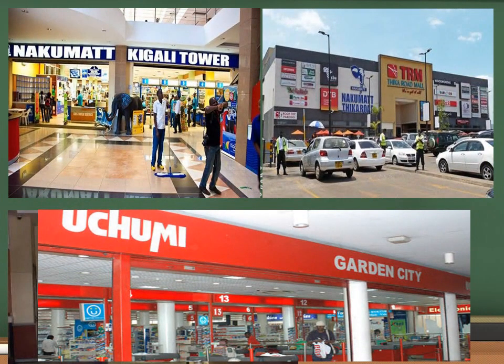So on this page, we have examples of chain stores or multiple stores like the Nakumatt. So you have Nakumatt Kigali Tower, Nakumatt Thika Road, Nakumatt Garden City, and so on. If it is Uchumi, there are many branches. There is Uchumi in Mombasa, there is Uchumi in Nairobi, there is Uchumi in Thika, there is Uchumi in Kisumu, and so on. This one is an example of an Uchumi branch in Garden City.